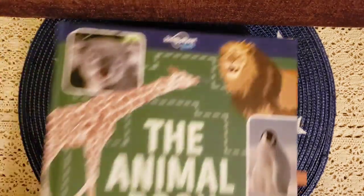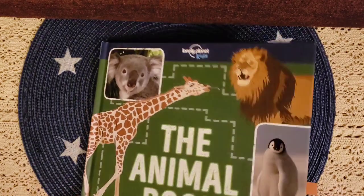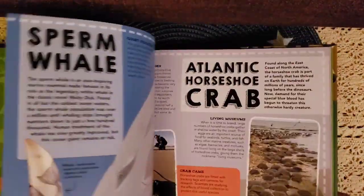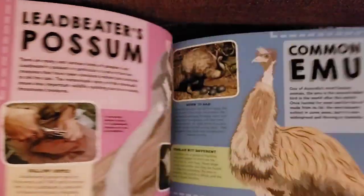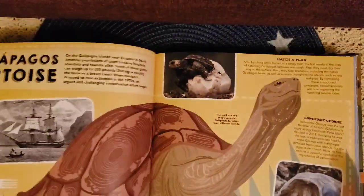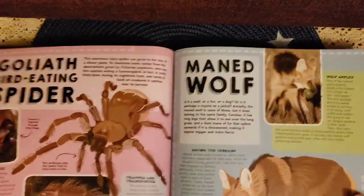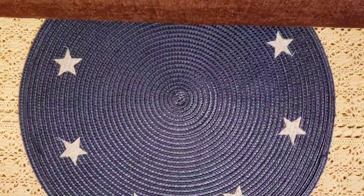I got the animal book, and I was going through, and it's over 100 incredible creatures and how we share the planet with them. And we're going to be doing some stuff with animals this year, so I have picked some of these. But you go through, and they just have several different things on the ocean, things in the desert, things in the rainforest, and just really fun. So this was a great book choice. I picked this one, and I love the tortoise. I love the big tortoises. And then this is a bat and a toucan and a wolf and just big spiders, all kinds of great things. So I'm excited about this book.